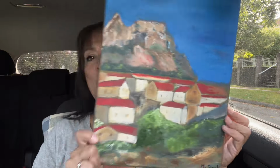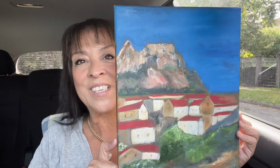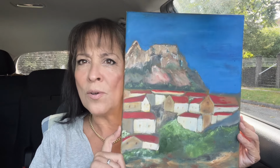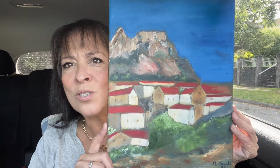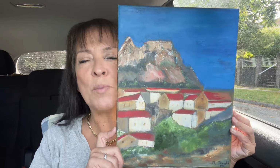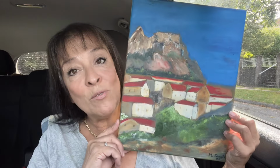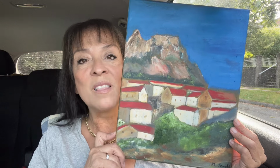At this store, I found this really sweet little landscape. It looks like Italy maybe, or I don't know, Greece, Turkey. I'm not totally positive, but anyways, I like it. It's not old, but it was only $4, and I really love the color.